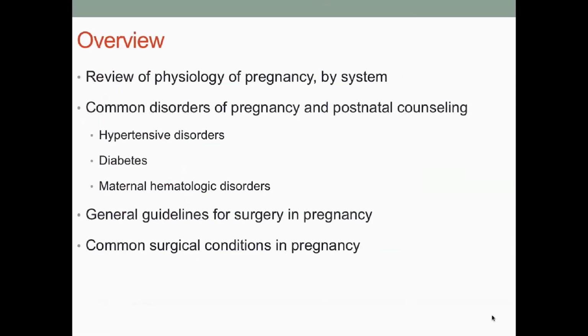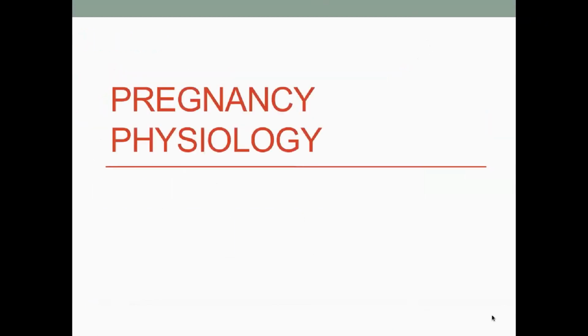I'll start by reviewing the physiology of pregnancy, then move on to discussing some of the most common disorders of pregnancy, as well as how we do the postnatal counseling for hypertensive disorders, diabetes, and a few maternal hematologic disorders, and then move to the general guidelines for surgery in pregnancy and a couple of common surgical conditions that we see in pregnancy, with hopefully answering some of the most common questions that we receive from surgeons in this area.